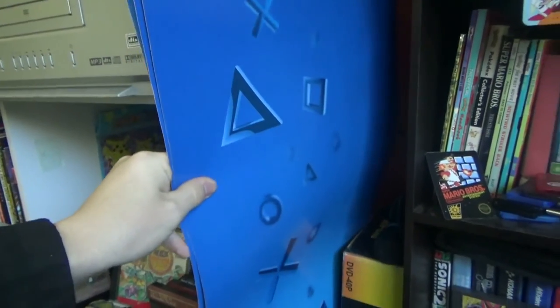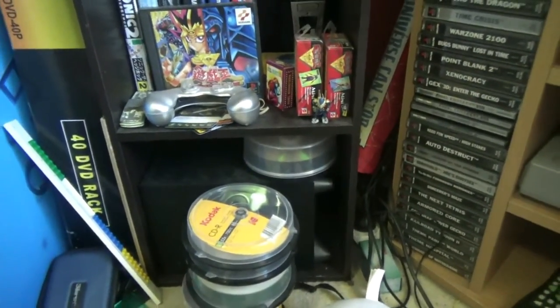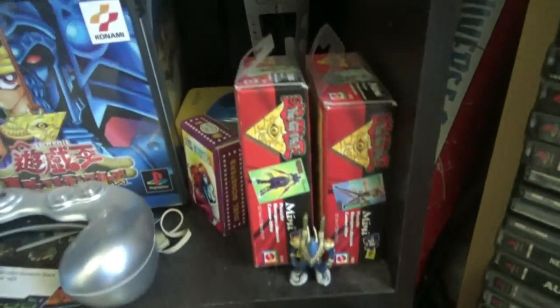These are store advertisement shelf cards for the PS4. I got those for free off Dick Smith that was closing down. That was pretty cool. They used to be part of the set, but they're hard to stick up, unfortunately, because they're very heavy. What else we got? Some Walkmans in the back there.